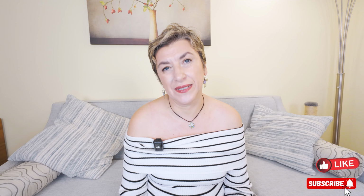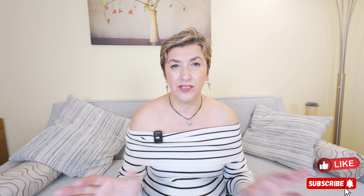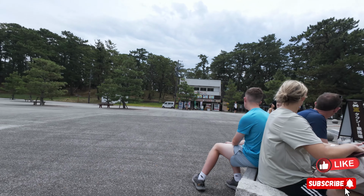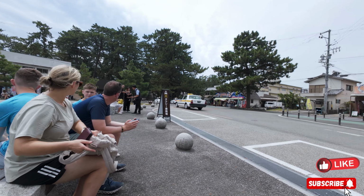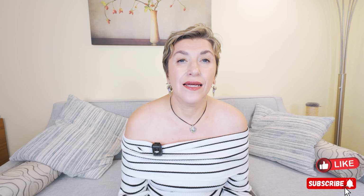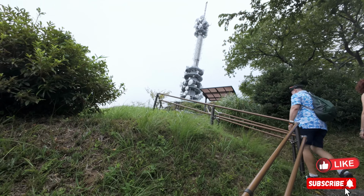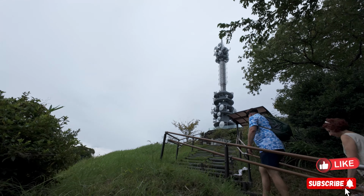Next, we wanted to go higher to have a better view, but getting an Uber or a taxi wasn't easy. And not just there, everywhere in Japan. Just be ready for that. It's kind of slow. It took time and patience. And eventually, we were on our way. After a half hour drive, more or less, we arrived at Nihondaira Yume Terrace.